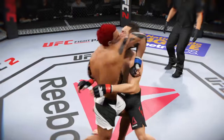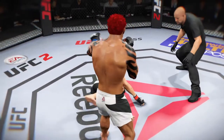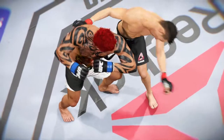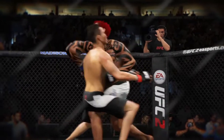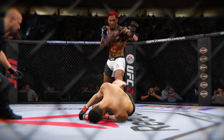Time now for our fight replay. Let's take another look at that fight-ending elbow. As soon as it lands, you see the eyes roll back, and that is the end of this fight. Let's see if we can get a better look at it from a different angle. Great angle here. Boom! And he's out.